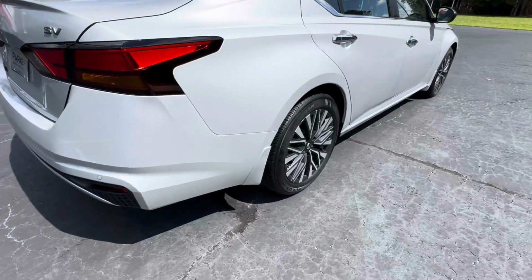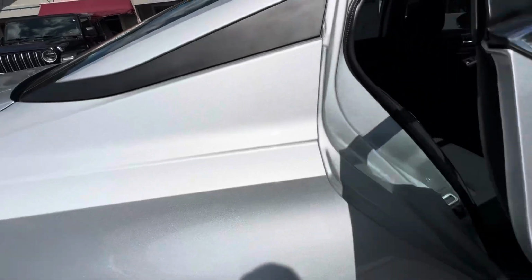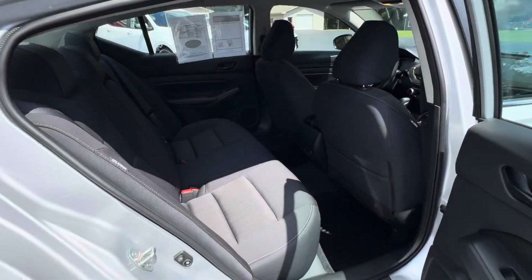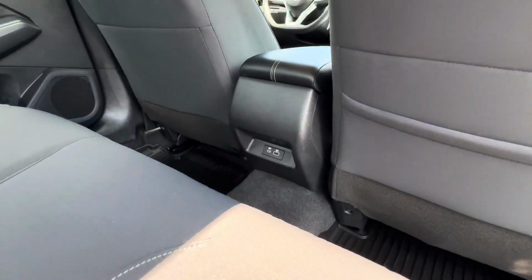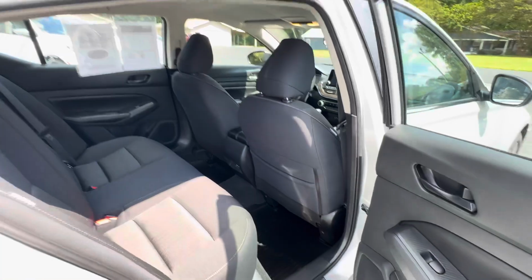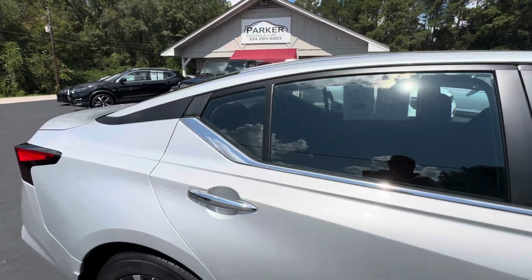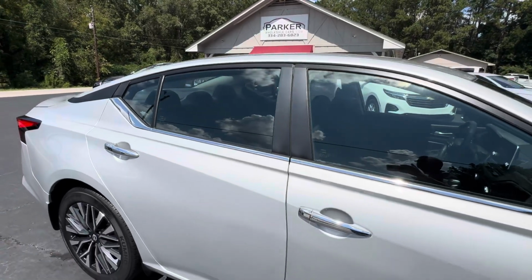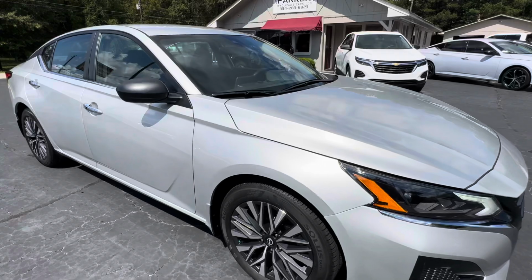Beautiful 17-inch alloy wheels with a great set of tires. More than enough room for your rear seat passengers. They also have the convenience of dual USB charging ports located in the back of the center console. It's brilliant silver with charcoal interior, chrome door handles, contrasting black mirror caps.